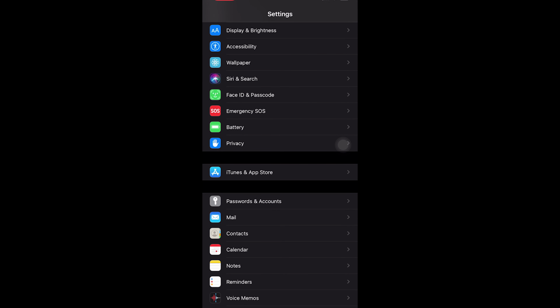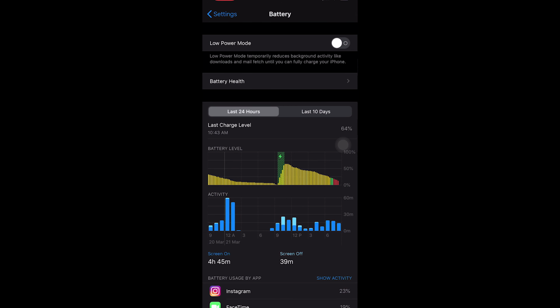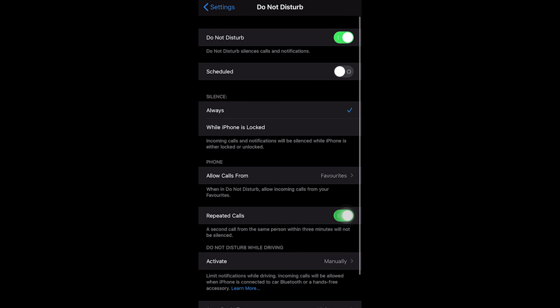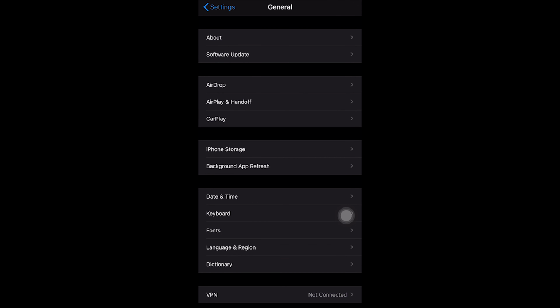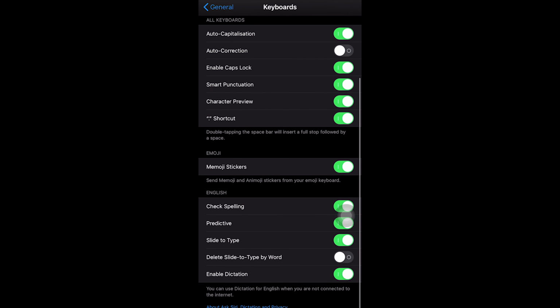As you can see in the battery health capacity, I have 88%, and the screen on time I get is 4 hours 45 minutes, which is pretty decent, I would say, for how old my phone has become now. It's pretty good. I still like it compared to the iPhone 11 Pro. In Do Not Disturb, you can allow calls from your favorites contacts. And in keyboards, you can enable various settings, like if you double tap, it will put a full stop. You can enable smart punctuation and check spelling. There is a new option, delete slide to type word, which helps you remove a whole sentence that you have typed in case you typed it wrong.